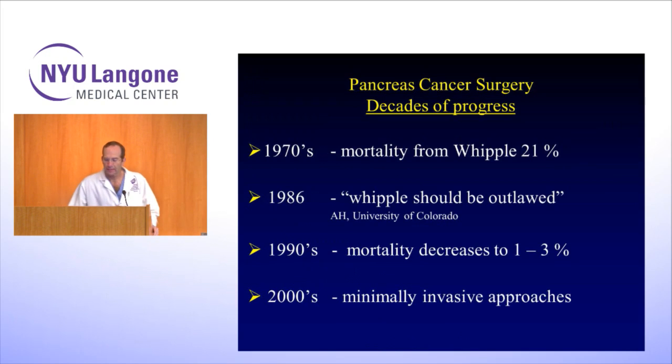If we look at pancreas cancer surgery over the last 40 or 50 years, there's been progress in various ways. In the 1970s, the operation, originally described in 1935, was becoming more and more popular over the years. But even in the 1970s, the mortality, the chance of dying from the surgery, was pretty high. 1 in 5 patients didn't make it out of the hospital. And when you have a disease where even if you have successful surgery, the chance of being cured is 1 in 5, it's hard to do an operation where you're going to have such a high mortality.